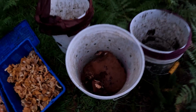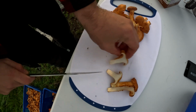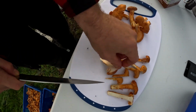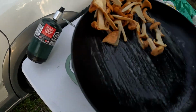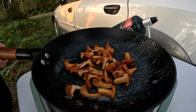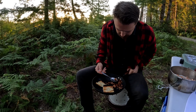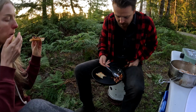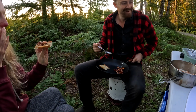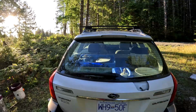So here's yesterday's little pick. We were only in the bush for maybe 3 hours. The varnish conchs. We gotta have tea. First sip. I'm gonna try these chanterelles. Delicious. Isn't that good? Really, really good. Chocolate milk in there.